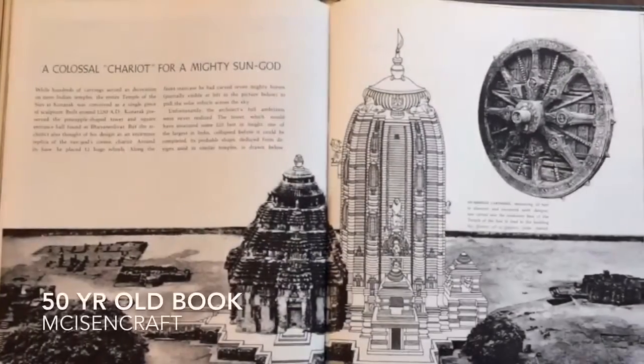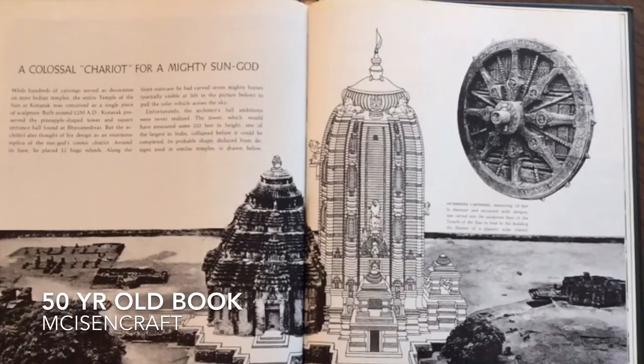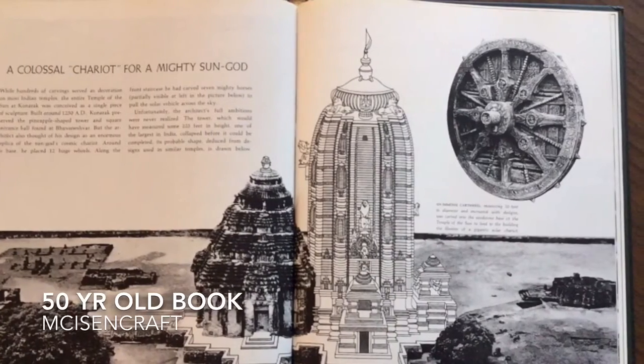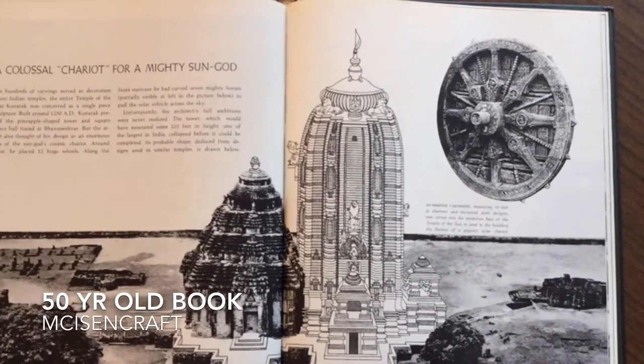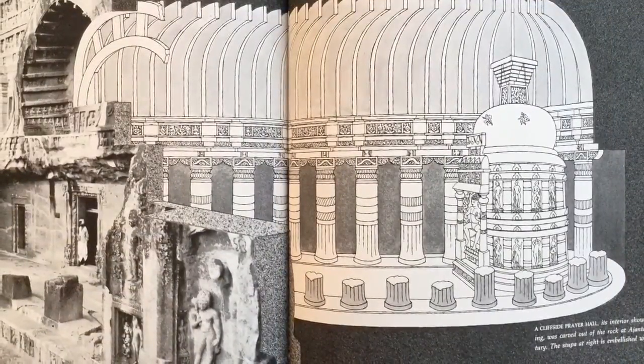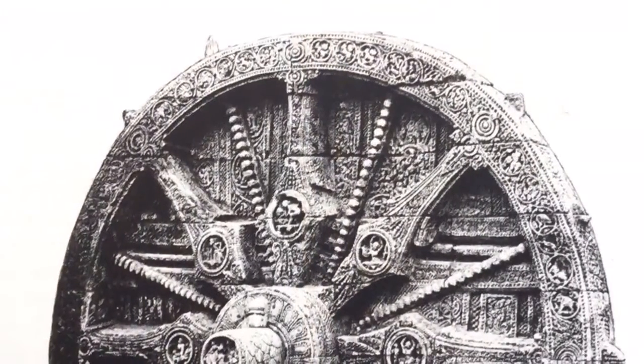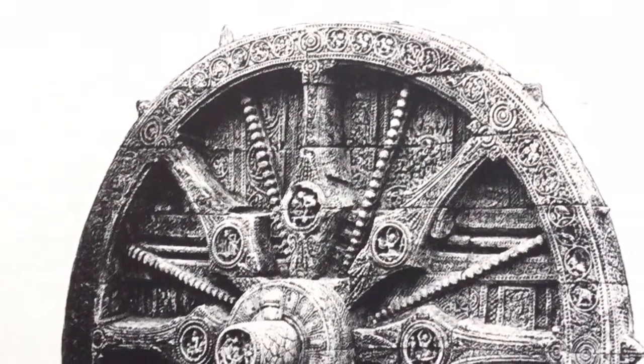It basically just said there was a temple, and there were some wheels, and said there were only 12 wheels. There were really 24, one for every hour of the day, and it didn't say anything about them being sundials or how the British looted the thing and basically filled it with sand and carted off the treasures. But they did talk an awful lot about these wheels that were just a decoration.